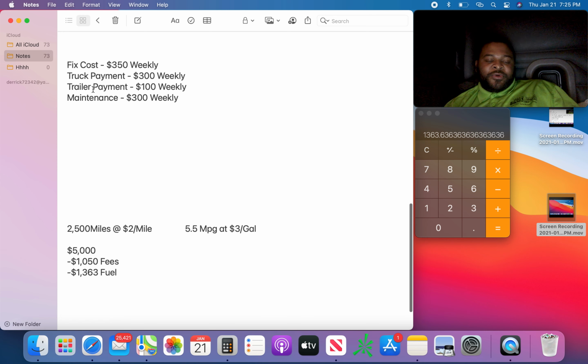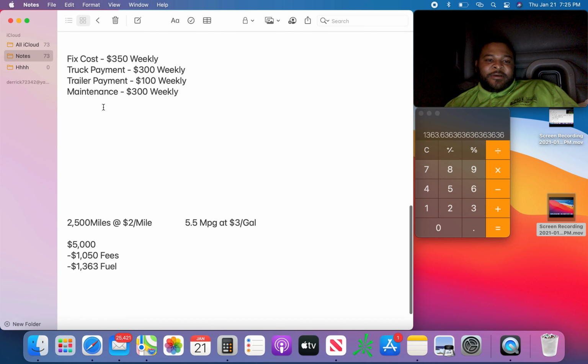The truck note, your trailer, and plus you putting aside $300 for maintenance. I highly recommend every week you set aside a little money for maintenance, because you're going to have some breakdowns. You might go a month or two without some kind of breakdown, but eventually you're going to spend some kind of money on maintenance. So I highly advise you put something aside. I always calculate that in my costs.